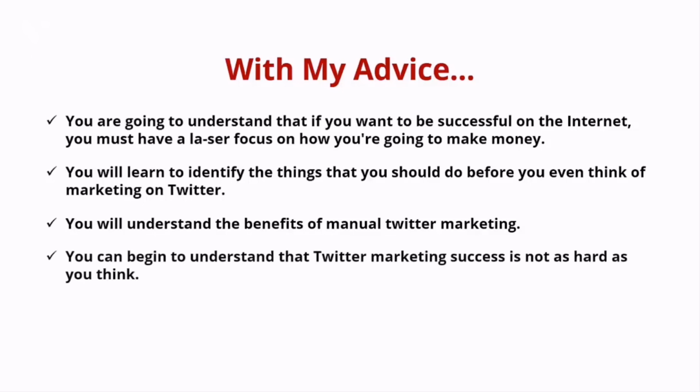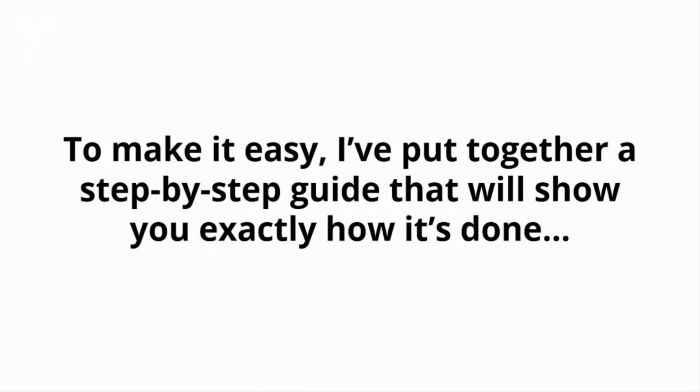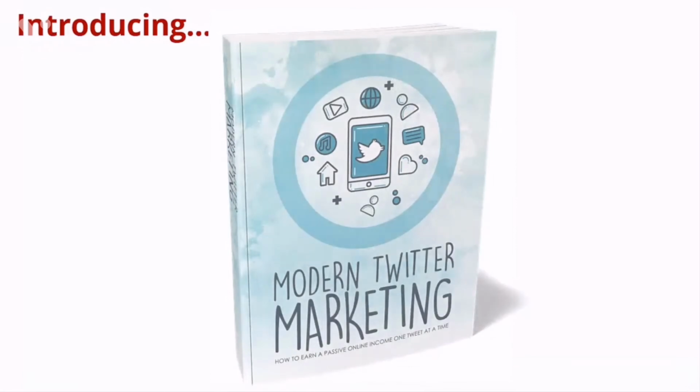You can begin to understand that Twitter marketing success is not as hard as you think. You are going to learn exactly how Twitter, compared to other social media platforms, is definitely easier to master. To make it easy, I've put together a step-by-step guide that will show you exactly how it's done. Introducing Modern Twitter Marketing: How to Earn a Passive Online Income One Tweet at a Time.